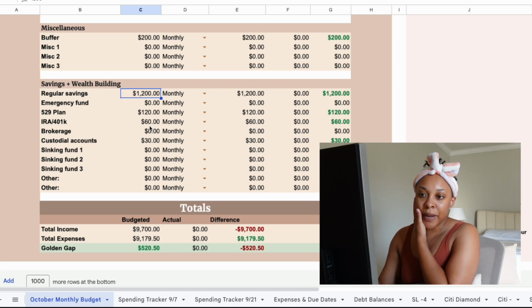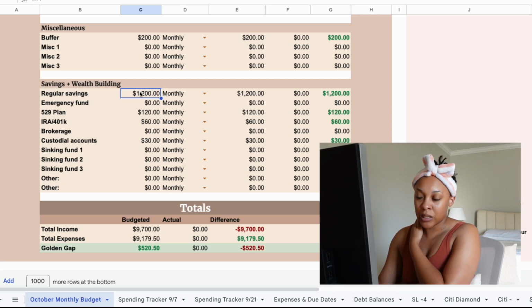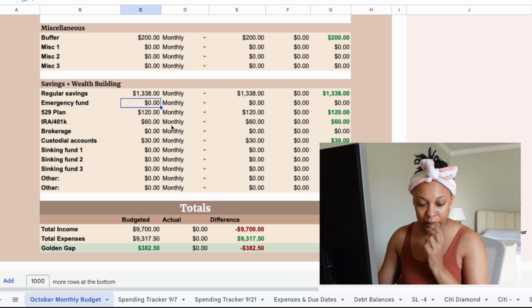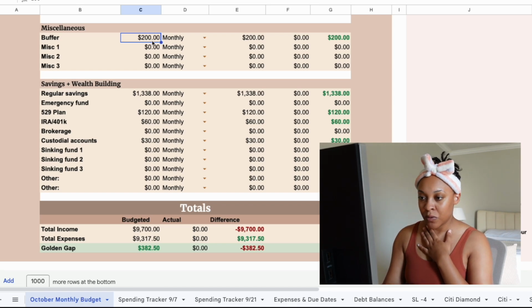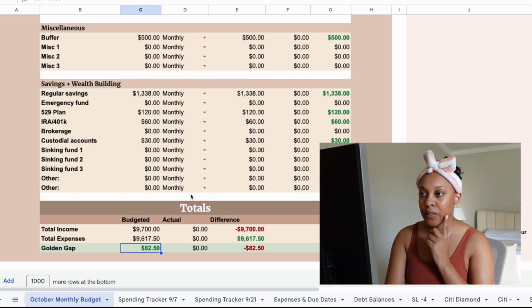And I do need to pay back. Actually, I probably need to add more to it, because I had to pay off an Xfinity charge because I could not find my equipment to get back to them. So I owe them $138, or I paid $138 from the savings. So I need to put $138 back. So what is that? $1,338. So that is taken care of, and I'm gonna add more to my buffer. So make that $500, and now we just have $82.50 remaining.